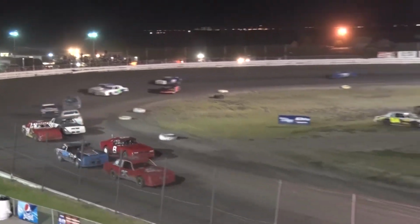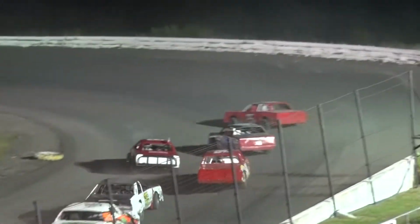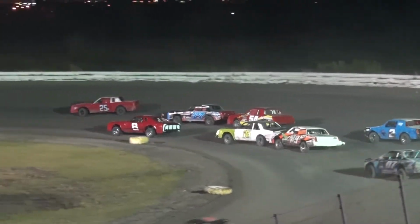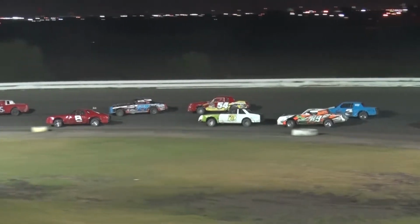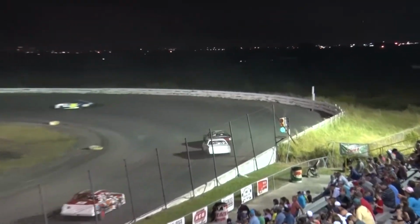Just crossing halfway, folks. 10 down, 10 to go. It is still Alan Torres by nearly a straightaway over Aaron Letty. Mason Castaneda now closing the gap on second spot. They're slicing and dicing. Castaneda going to the bottom of turn number four. Not going to be enough. Letty still in the runner-up spot. Castaneda holding on to third.